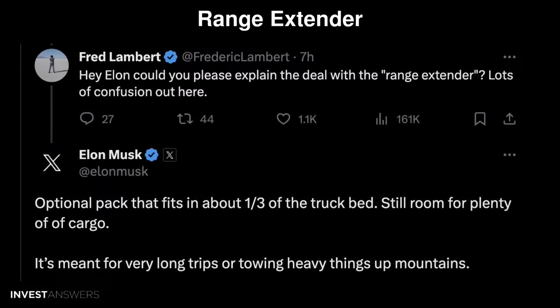So what they're doing there is they're putting an additional battery in to extend the range by 38%. Which is pretty stunning, especially if you need that, if you're towing things, or if you're somebody that has a huge trailer and you like to go to the mountains, you'll have plenty of power to get you there. I'm not sure of the pricing of these range extenders, but we'll find out pretty soon as well.